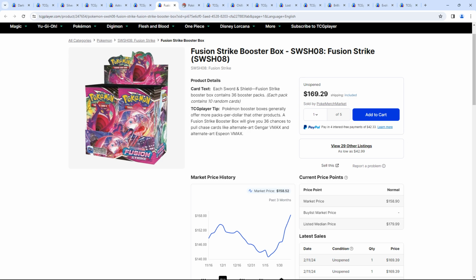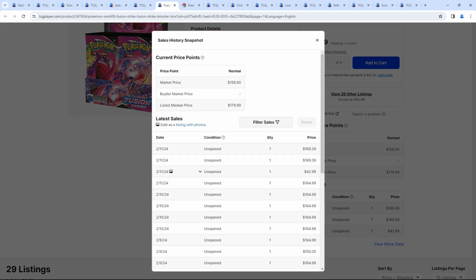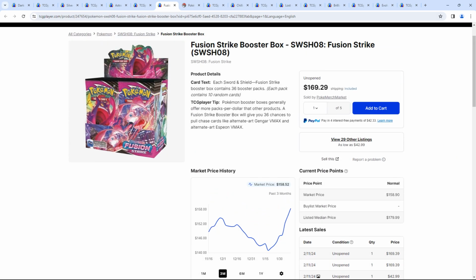Next here we have Fusion Strike. Now, Fusion Strike recently went out of stock on the Pokemon Center, right? And I feel like that really drove this price up. You can see it was not really doing much and dipping down, and then all of a sudden it went up. I feel like this is due to the panic of it being out of stock on the Pokemon Center, and you can see people are even buying this at like 160s, and that's honestly kind of crazy.